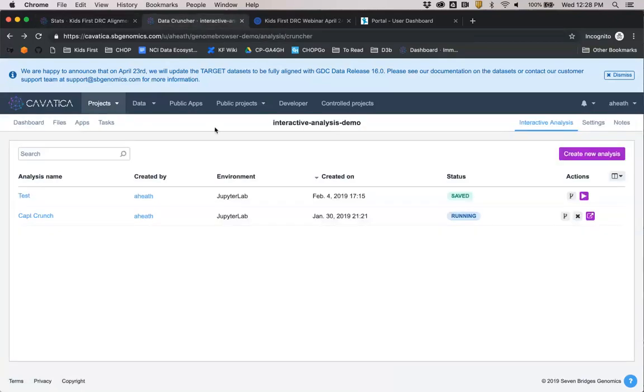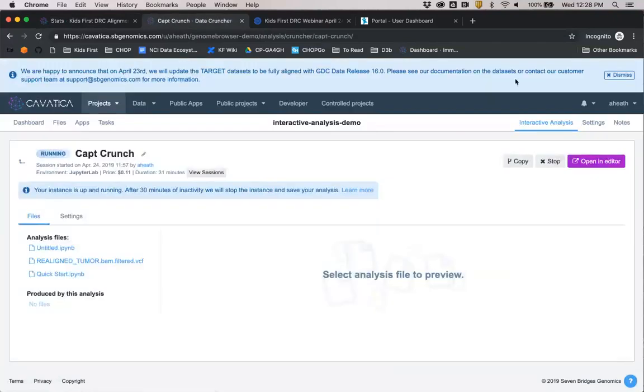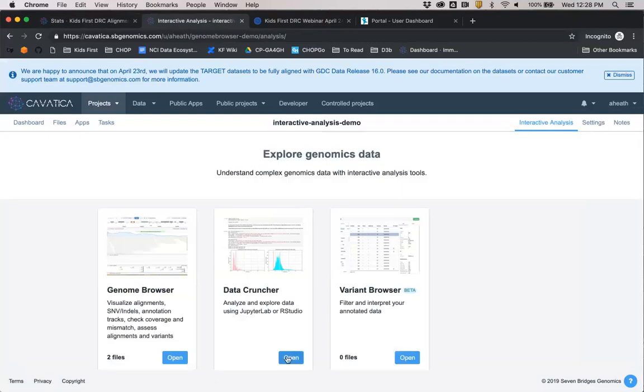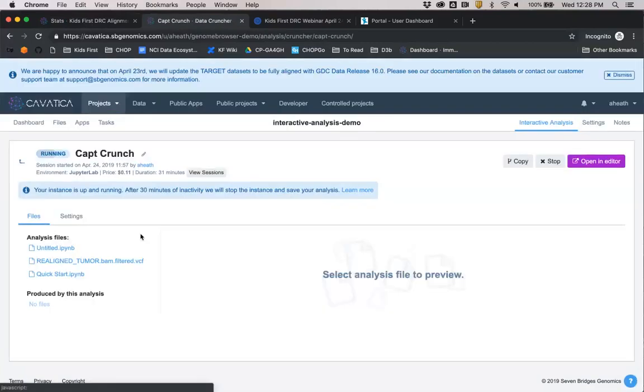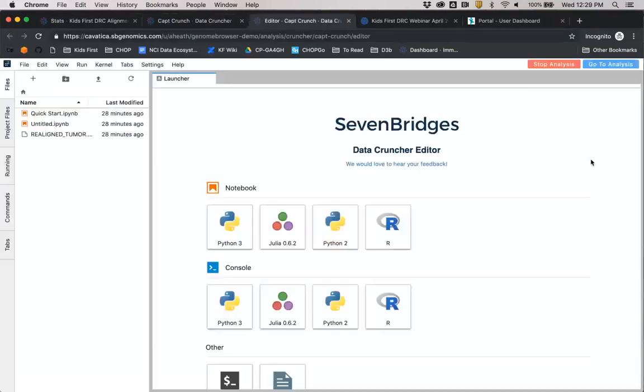So I'll just switch over here to a project where we've already preloaded a Jupyter notebook, for example. So this is interactive analysis here, data cruncher, and then Captain Crunch, because it's hard to come up with good names. And then this is already up and running in my workspace.